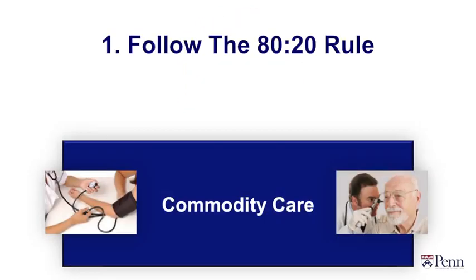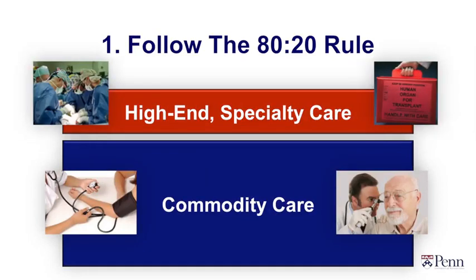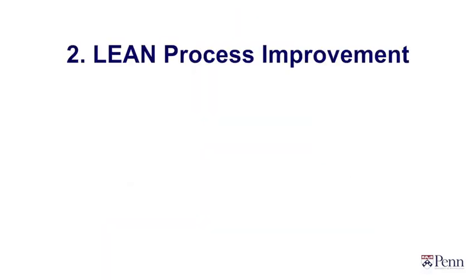Now, it is true academic centers provide high-end specialty care, really innovative services, but that's a minority of the activities they do. Fetal surgery, immune-targeted cancer therapies, organ transplantations, complex chemotherapies. Well, that is something they can charge a premium price on. But for the commodity care, for the appendectomies, the CT scans, the normal deliveries, they actually have to get the prices down. Well, that leads us to the second way they can transform themselves, and that is lean process improvement.